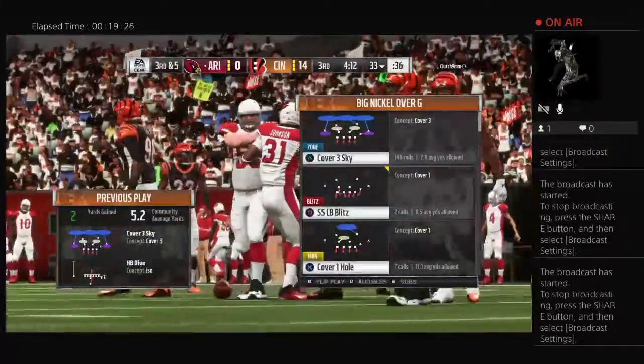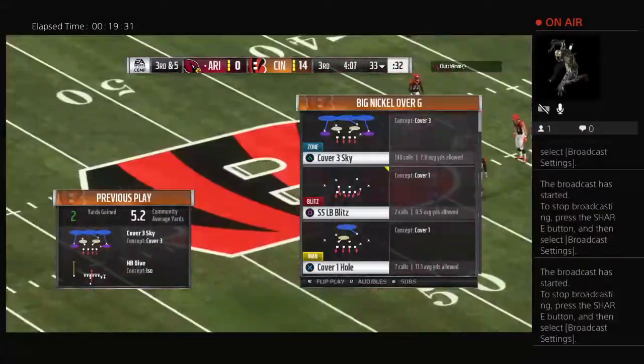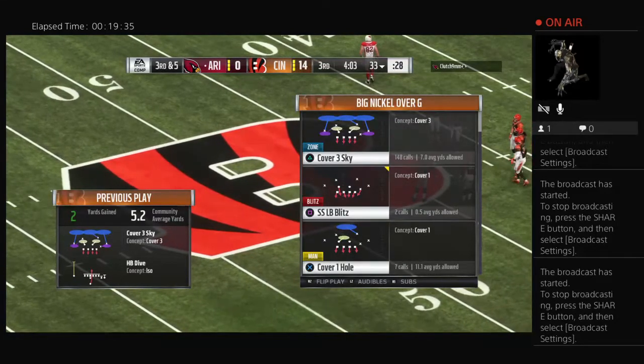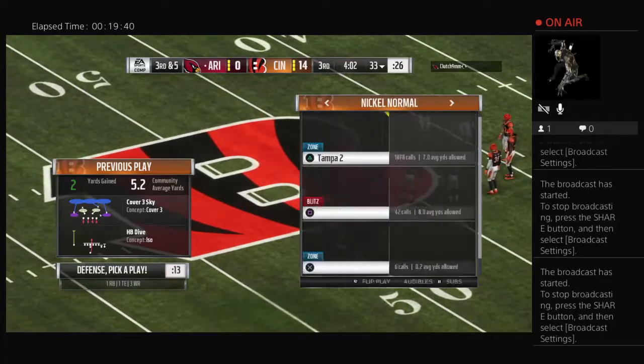Calling a gain of a couple, and that's going to leave them with a 3rd and about 5. This is what happens sometimes when you abandon the running game. It's hard to get back to it because once guys get out of that mentality of firing out and hitting people, hard to get them started again occasionally.